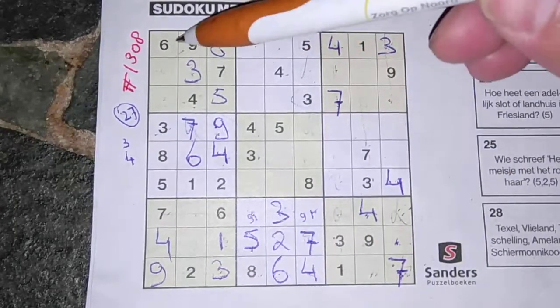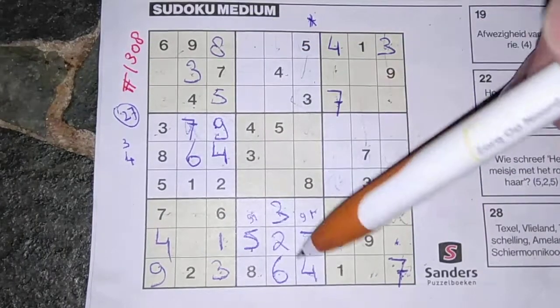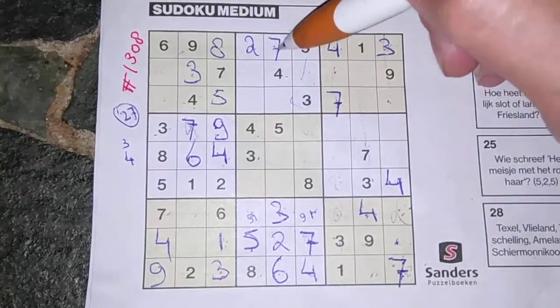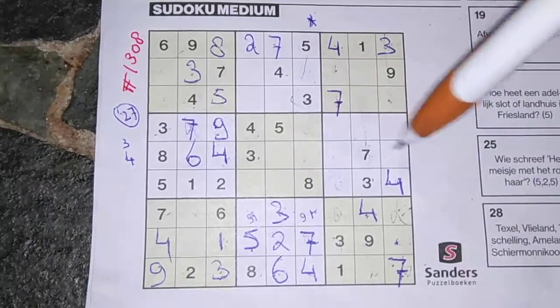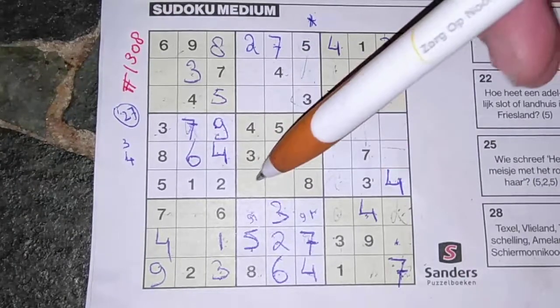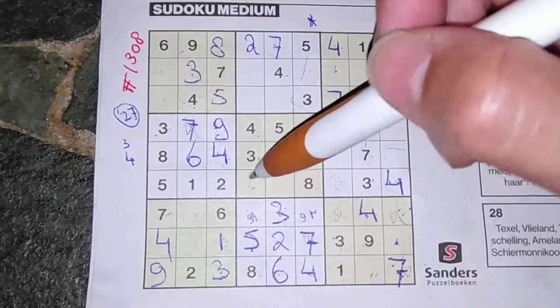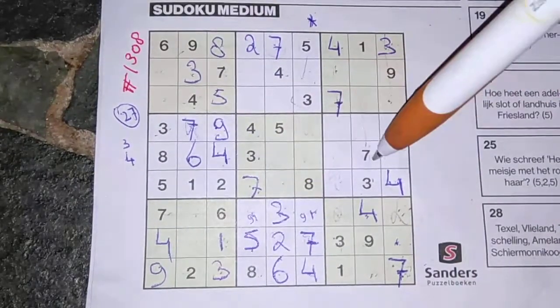2 boxes left in the first row for the 2 and the 7. We have a 2 now, so no 2 there. 2 should be here, and the 7 goes there. 7 in this row, 7 in the middle row, so in the row below the only 2 places for the 7 should be here or there. We see here 7, no 7 there. 7 should be there. And all the 7s are used.